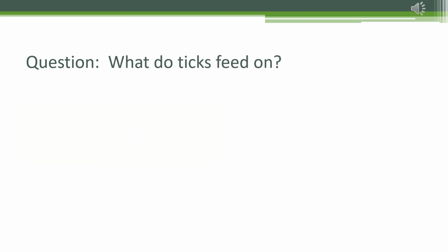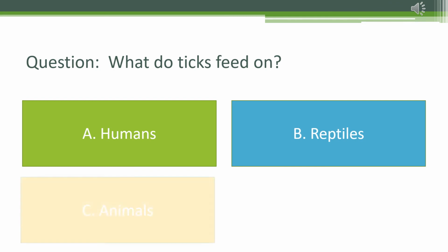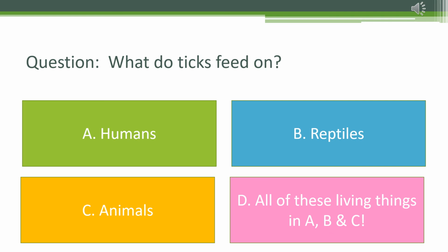Question: what do ticks feed on? Is it A, humans, B, reptiles, C, animals, or D, all of these living things in A, B, and C? And the answer is D, all of these living things.